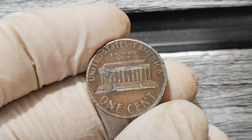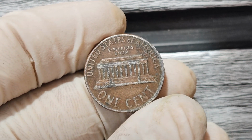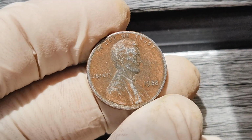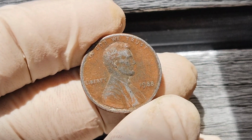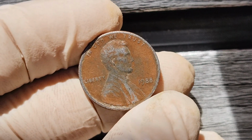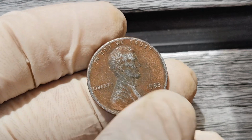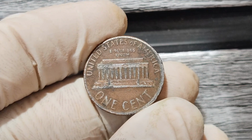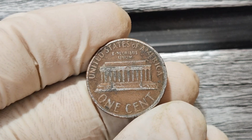Now, let me tell you a quick story. A buddy of mine, let's call him Dave, used to laugh at me for checking my spare change. He thought I was crazy until one day, he found an odd-looking penny in his car's cup holder. He brought it to me, and we checked it out under a microscope. Turns out, it was a 1988 no-mint mark transitional error penny. He ended up selling it for thousands of dollars. And guess what? Now, he's the one obsessively checking every penny he finds.